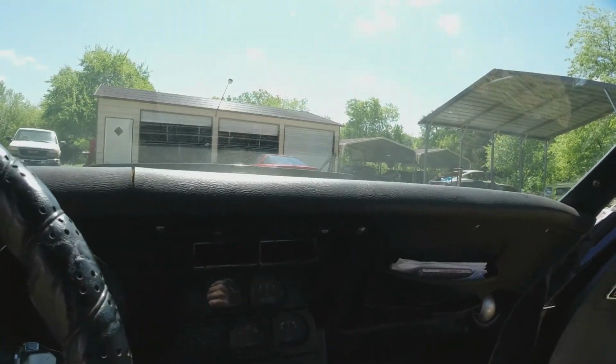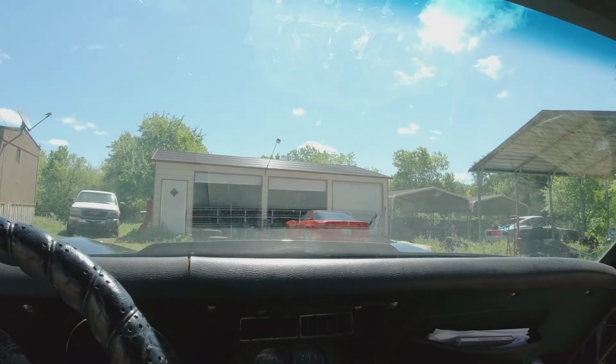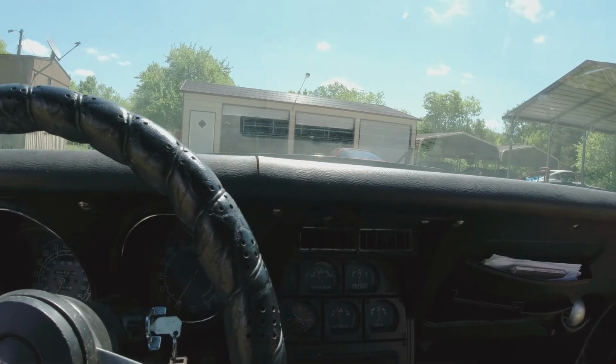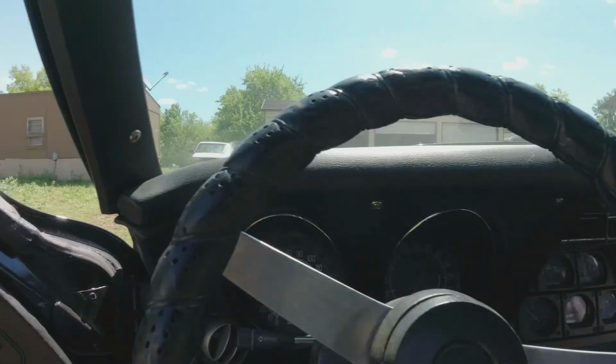There's only one good thing original that I got from this guy about this Corvette, and that was the battery. He had bought a new battery. It's still in there and working. So let's look under the hood.